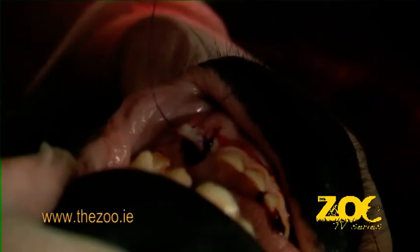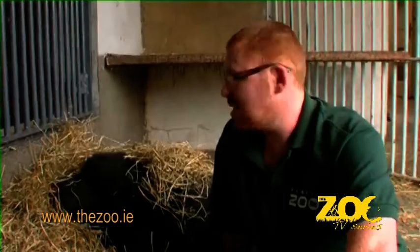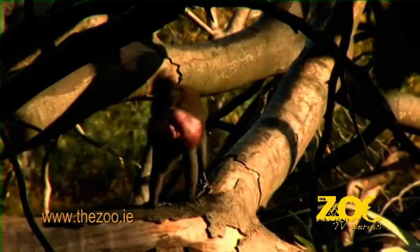The next few days, we'll just monitor her very closely and give her a few soft foods. We're going to boil some broccoli and cauliflower and just basically spoil her for the next few days.